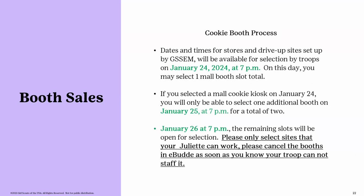So our cookie booth process is as follows. GSSEM will coordinate multiple different booth locations throughout Southeastern Michigan with different locations and organizations, and we will populate that into eBuddy for selection. One of which is our mall kiosks, which are the little kiosks inside mall locations. And we partner with around 10 or 11 different mall locations throughout Southeastern Michigan. So on January 24th, starting at 7 p.m. on this day, you can log into eBuddy and select up to one mall booth total.